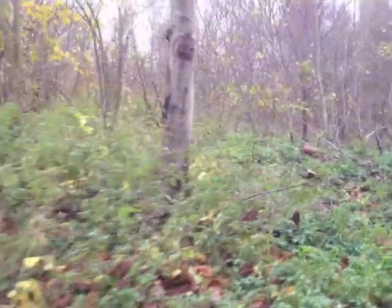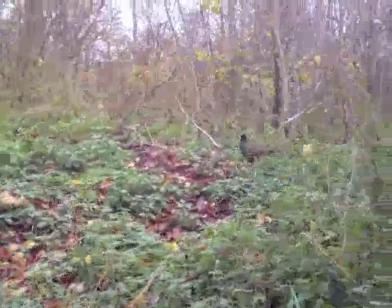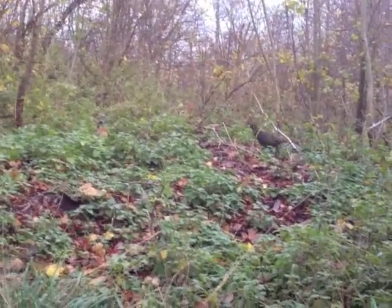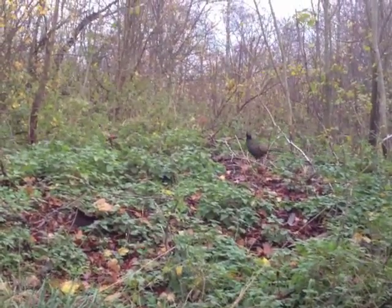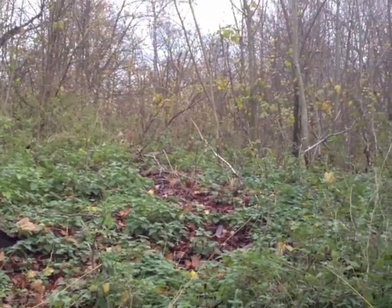All right, day two. See what we can find today. Should be a good day. First day started out with a bang. Couple of pheasant there. Lots of pheasant here. Anyway, let's hope for a good day.